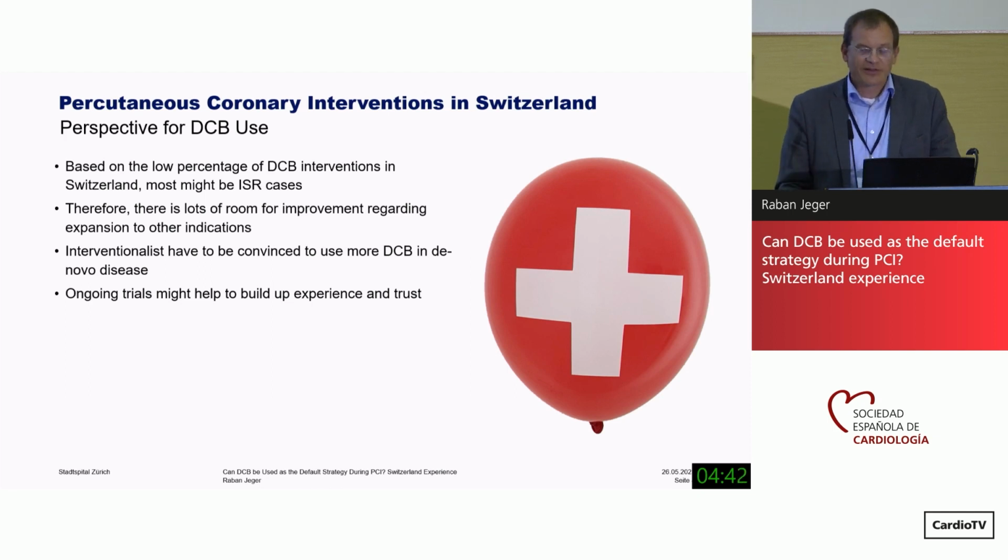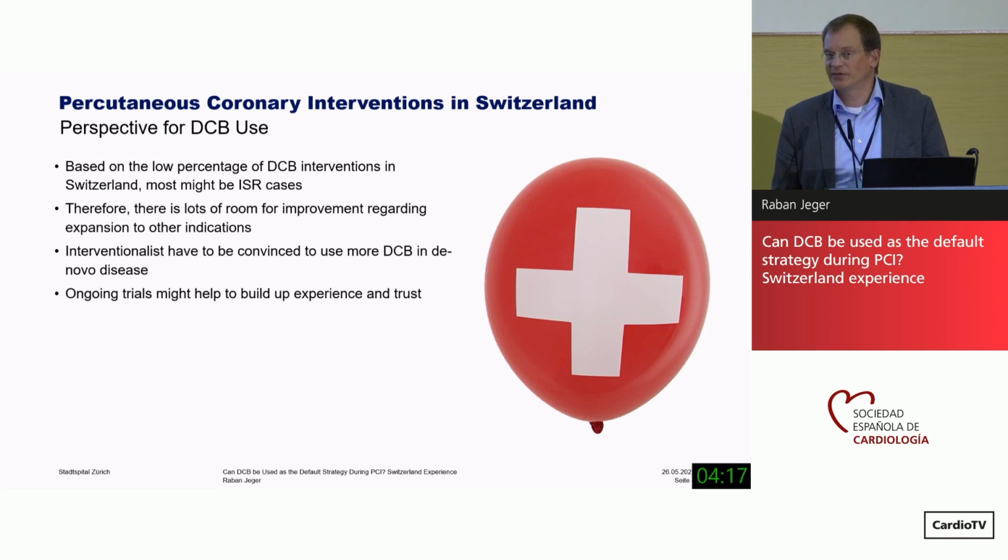But after all, I think the interventionalists have to be convinced that they should use more DCB, mainly in de novo disease. And what Bernardo showed you, the long list of new trials coming, I think this is essential: that we build up experience and trust, that we have more faith in what we're doing, and that we believe that DCB intervention is something good for the patient.